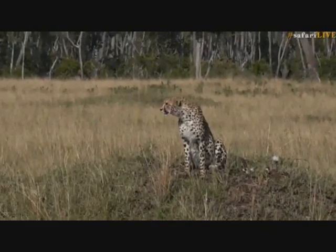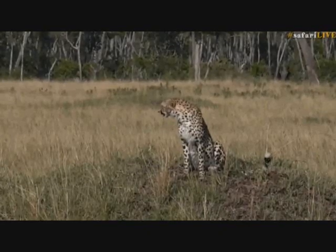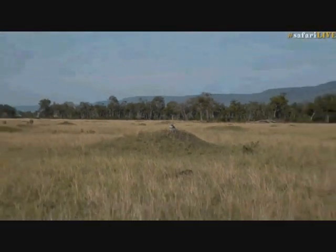You can see she's already breathing quite heavily. It's hot. She's got quite a full belly. Oh, I can't see where the hyenas are. I think they're actually behind us.